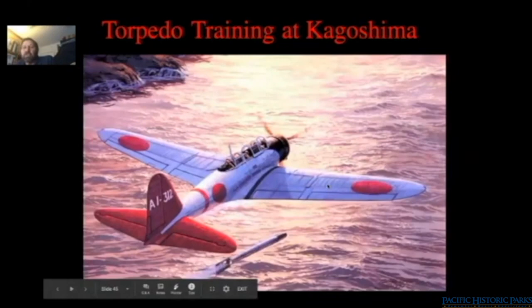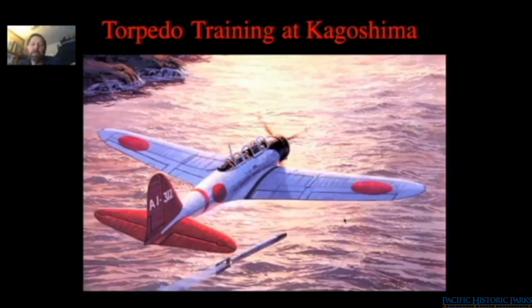Training took place for the attack in the southern part of Japan near Kagoshima. And these were the training colors for the planes. They would be painted dark gray, green like you saw in the previous, and they were practicing the drops for the shallow water torpedo. The training was intensive.